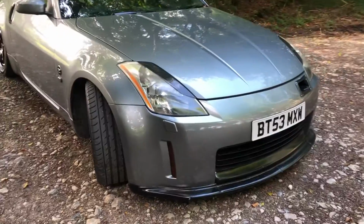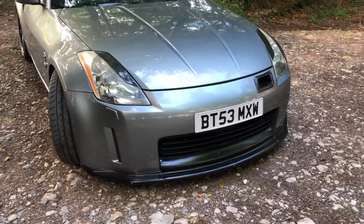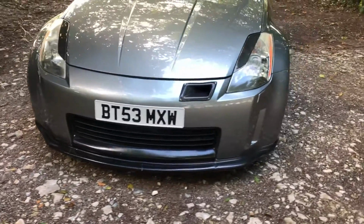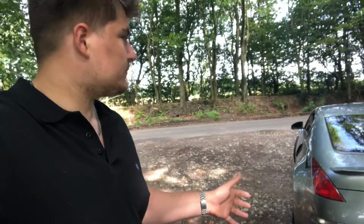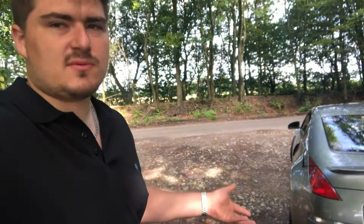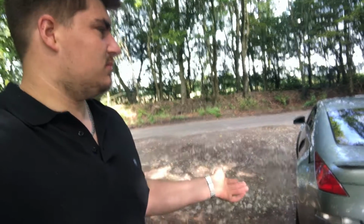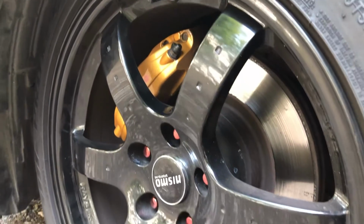It went for its MOT. I deleted the light on the morning. They couldn't find a hole. It was running extremely rich, like really rich. You could smell it. And something was obviously wrong, but it just about scraped through an emissions test.